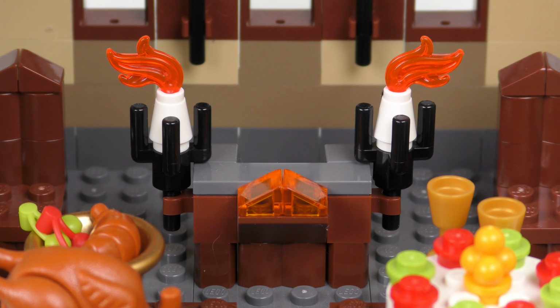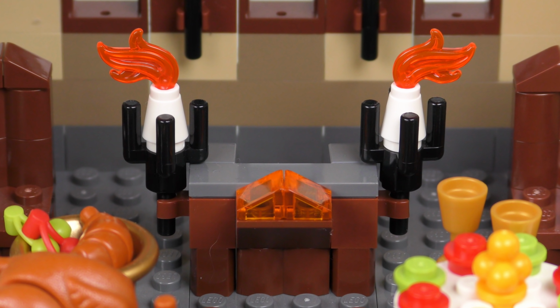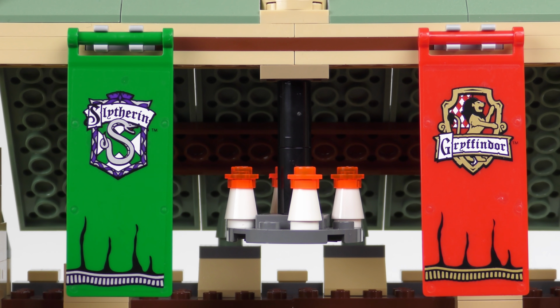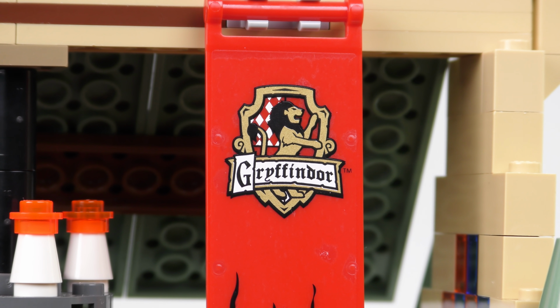Over in the back of the Great Hall we have the headmaster's lectern, which is sadly missing the owl. It does however have a couple of torches with these trans-orange fire elements. And at the back of the hall we have some decorative pikes. House colours adorn the roof to the Great Hall thanks to these stickered elements. Representing only 2 of the houses, we have a green banner for Slytherin and a red banner for Gryffindor.